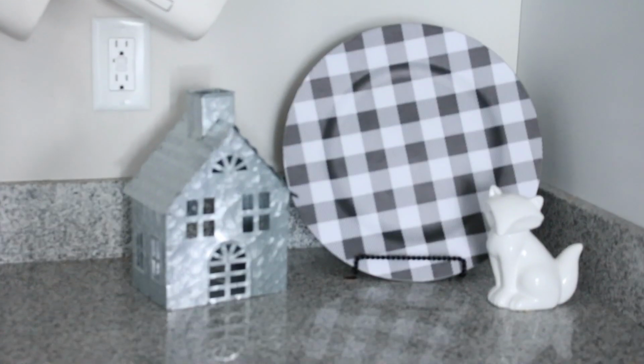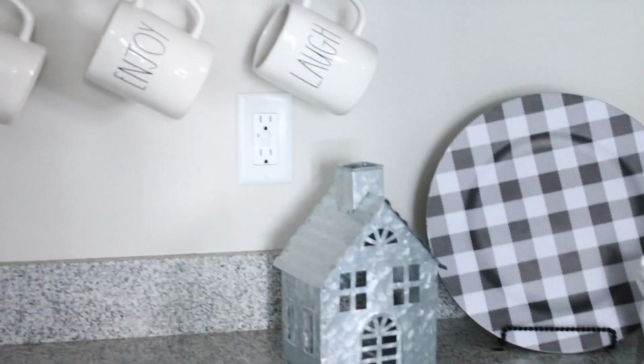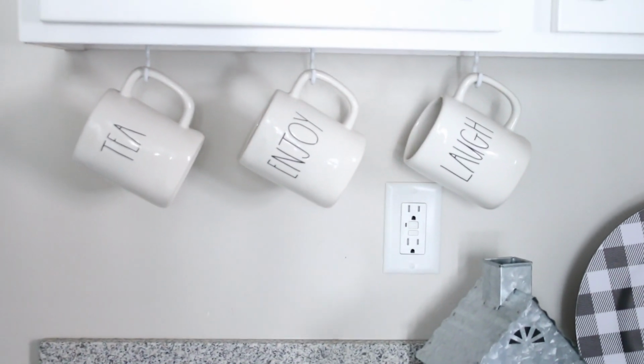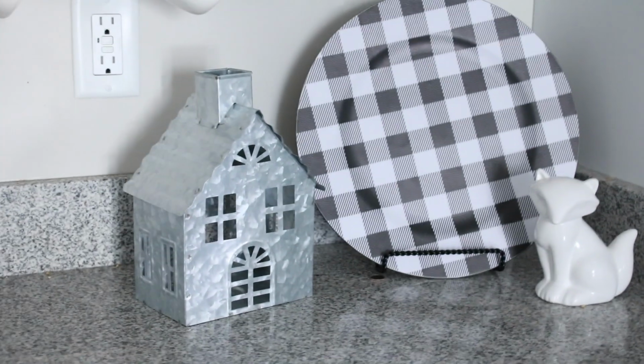I'm really happy I moved this plaid charger into the kitchen. I just think it fit perfectly in here. I know you can get fall Rae Dunn mugs. I am on the lookout. I haven't seen any anywhere, but I'm going to keep my eyes peeled.